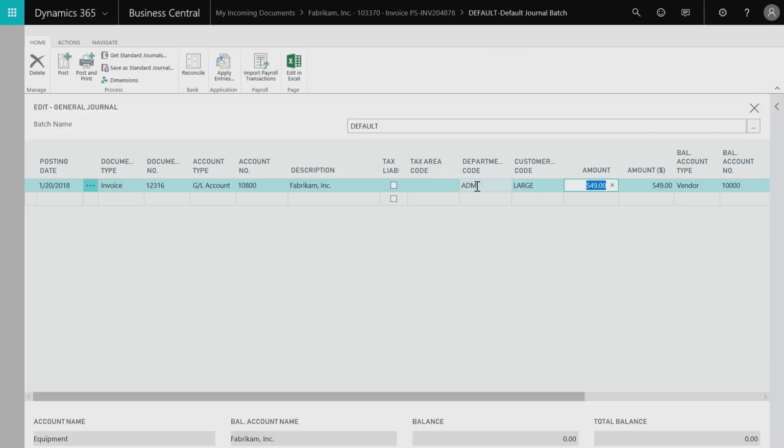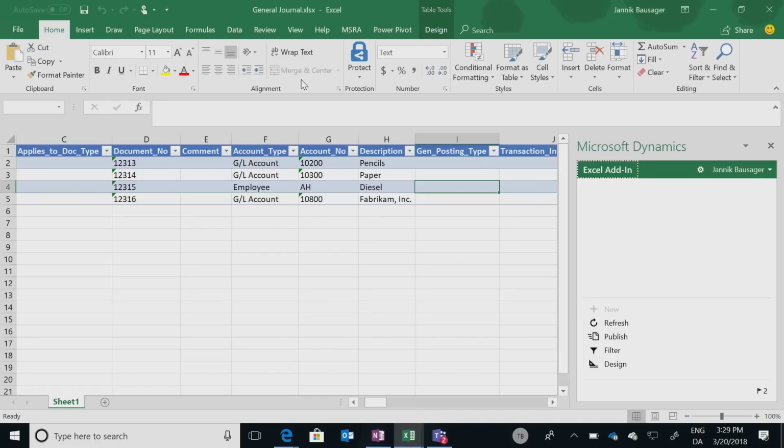Once I've entered this information, I can go ahead and either post it directly into my finance transactions, or I can go and say edit in Excel. So let me try that. And when it opens my Excel here, now I have a journal in Excel, and I can continue to work within Excel on my journal. I could change the name here.